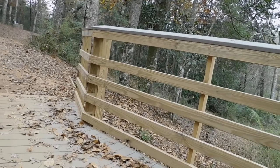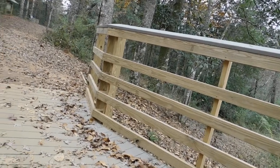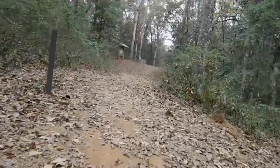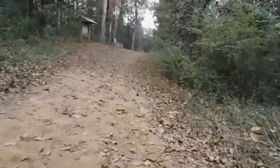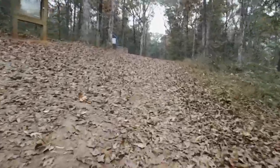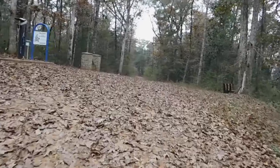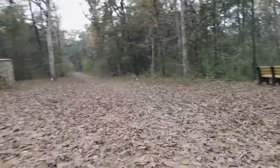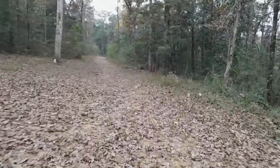Let's see, what do we have up there? We'll just go. Oh, we're coming back to that. But we're gonna go just check out what this is up here. There's another map, another bike repair and air station. That's just nuts. Okay, what do we got here?